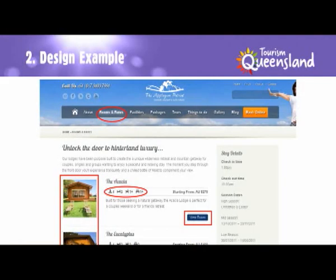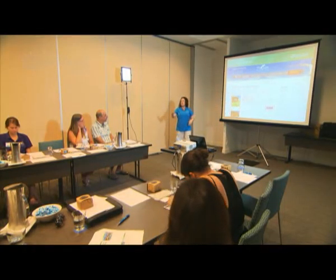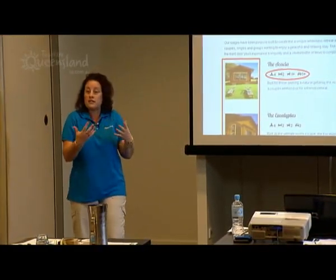So this is their rooms and rates page. Same instance, it's very clear. I know I'm on rooms and rates because obviously I've got pictures of rooms and I've got rates. And it's all very clear. Here are those symbols that we were talking about before. They're the standard symbols. So we've got the little person, so we know that 4 people can stay in this room. And then we've got 2 beds, 1 bath and 1 car. So that's a standard symbol.